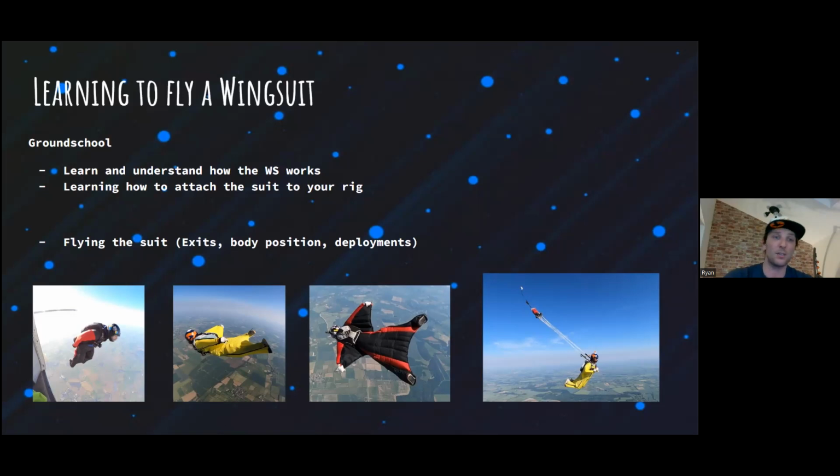So look at exits. So how to exit the aircraft safely and stably. It's not about looking awesome on the exit to start with. It's about not hitting the tail and not going unstable and keeping that focus on the navigational side. So being able to see the ground throughout your skydive is really important, and that all comes initially from a good exit.